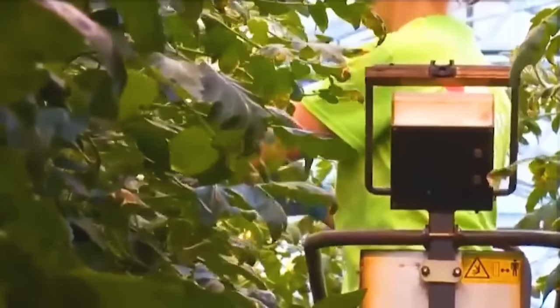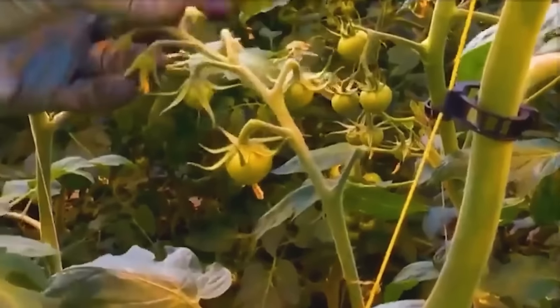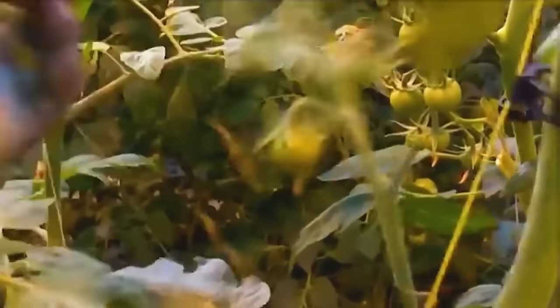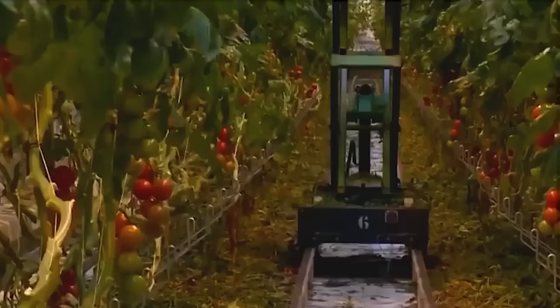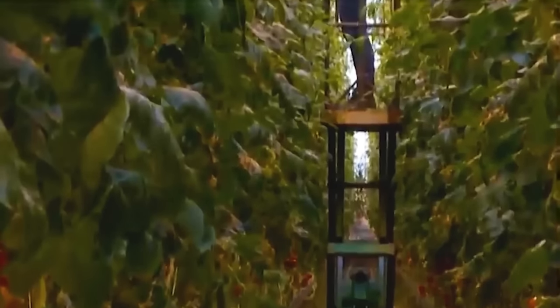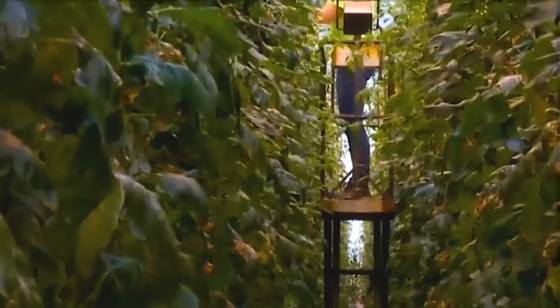Tomatoes are susceptible to a variety of pests and diseases, so they may need to be sprayed with insecticides or fungicides to protect them. Some farmers may choose to use organic methods of pest control, such as companion planting or natural predators.